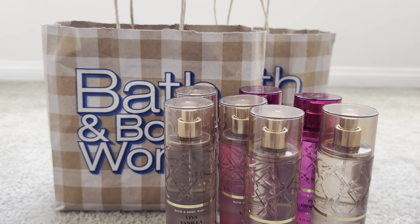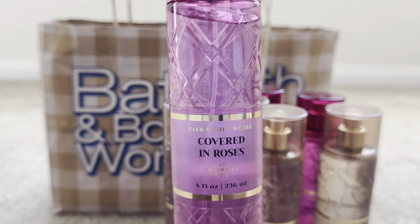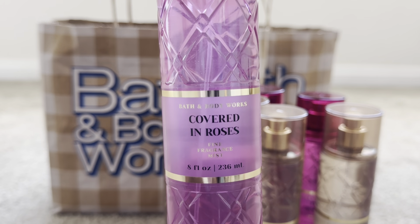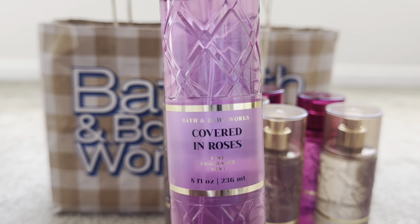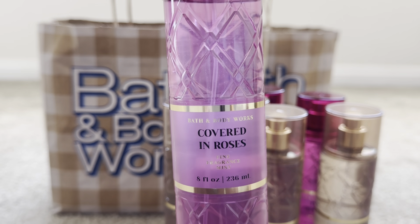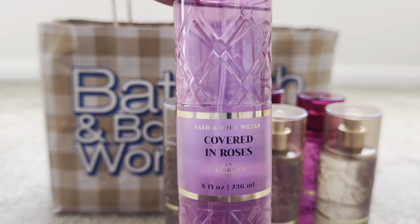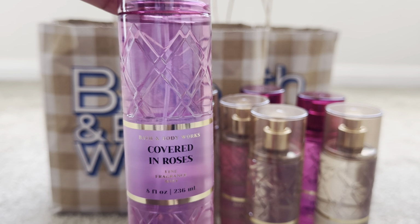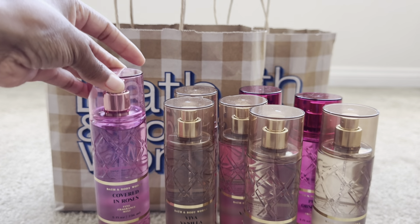This one is just beautiful. This would be a beautiful wedding fragrance. The roses are sugary. It's not too sharp in my opinion. It's feminine, it's floral, it's beautiful. I am in love with Covered in Roses, and I did back this one up quite a few times.